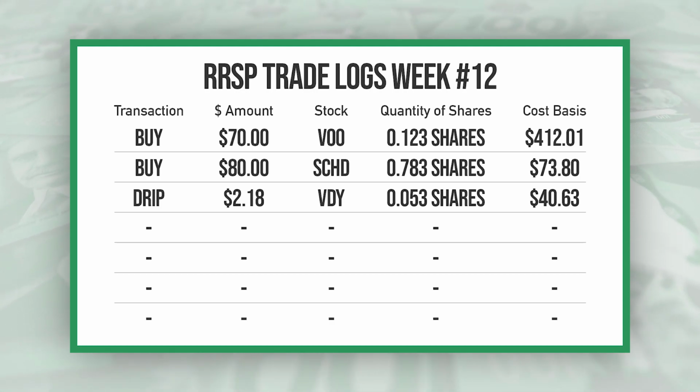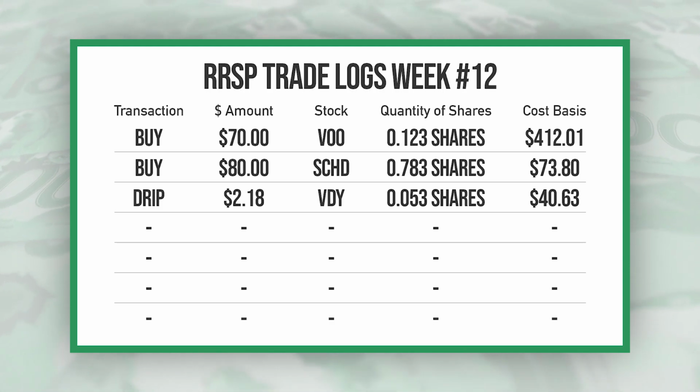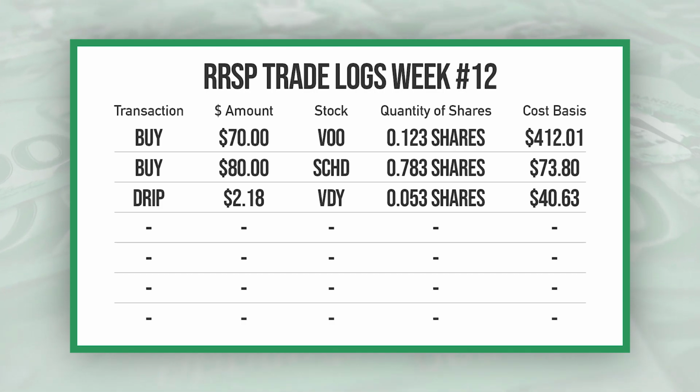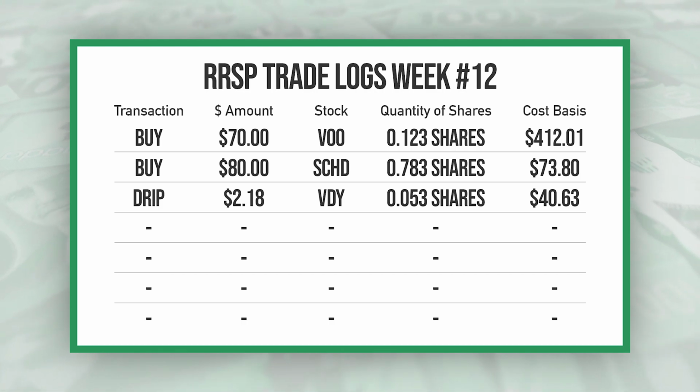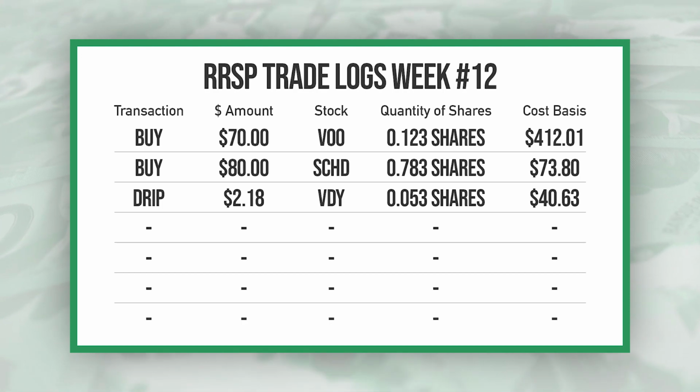We're no longer buying SCHD in our TFSA, and we're no longer buying it in our non-registered account because it gets hit with withholding taxes in both of those accounts, whereas all the dividends will be safe here in the RRSP. So any buys of SCHD will only happen in the RRSP going forward.